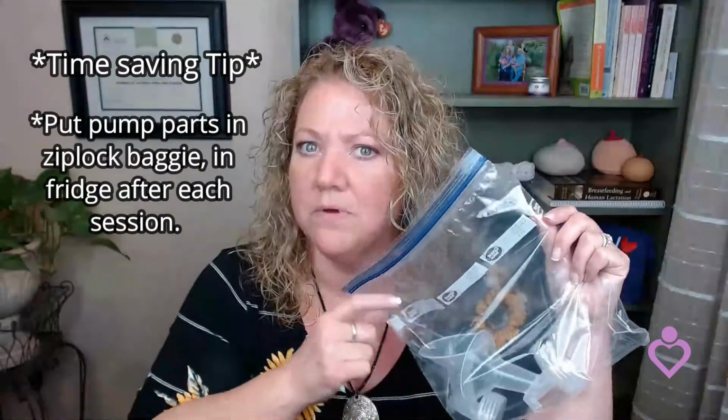It's important to know how to hand express because if you ever forgot a pump part at home or you were someplace away from your pump, you need to know how to remove the milk. It does take a lot of extra time at work to set up your pump parts and wash them after each pumping session. A lot of moms will just take a Ziploc baggie and put their pump parts in after they pump, refrigerate that, and then at the end of the day, just wash them once.